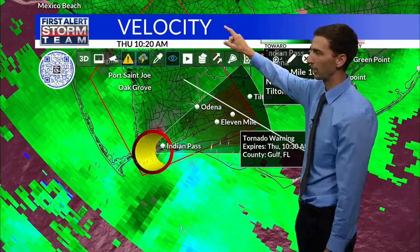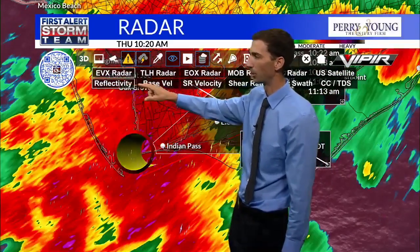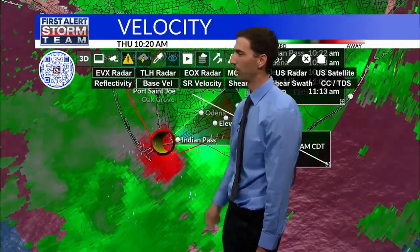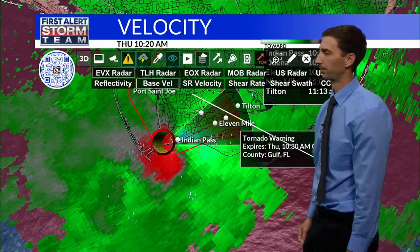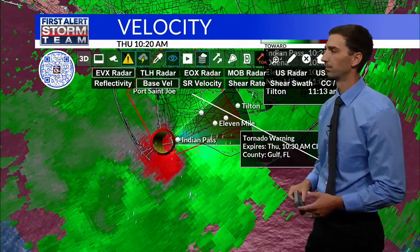It looks like the last update here may have actually seen that weaken just a touch. Maybe not. No, it still looks... The National Weather Service, Ross here, the tornado warning circulation is near Indian Pass like you're talking about. It's moving east and will be grazing the north shore of St. Vincent Sound over the next 15 minutes or so.